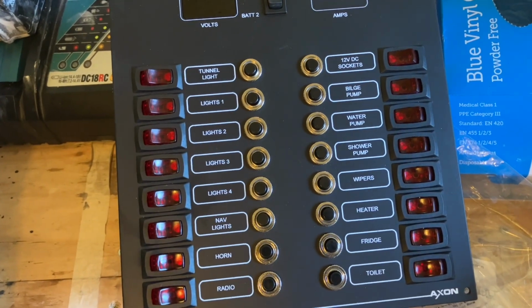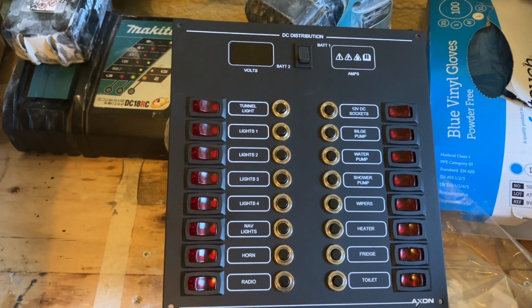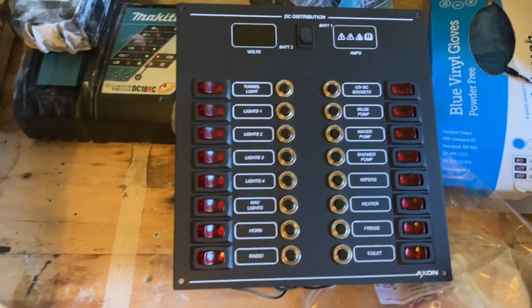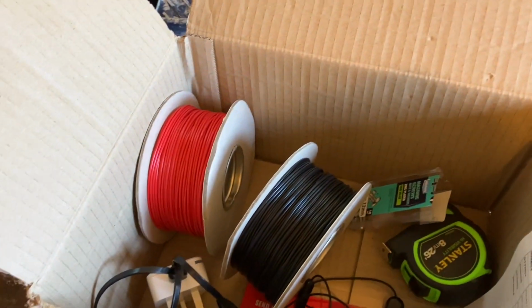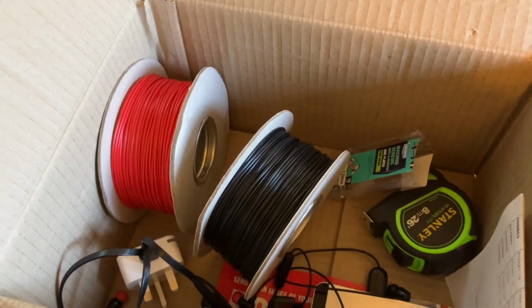I mean, some of these aren't going to be needed. I mean, who's using wipers? What the hell? But it's also got a 20-point bus bar to bring everything back, because obviously the 12 volt control panels only have a positive connection. Also got a whole bunch more 1mm wire for bits and pieces around the boat if and when I need it. A couple of fixings. And yeah, so we'll have a play with that today.